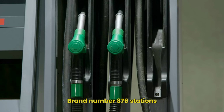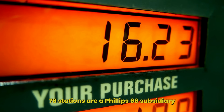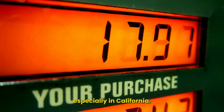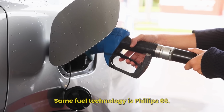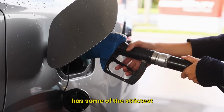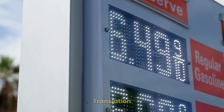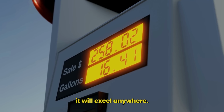Brand number 8, 76 stations. 76 stations are a Phillips 66 subsidiary with massive West Coast presence, especially in California. They were an original top-tier founding member in 2004. Same fuel technology as Phillips 66, and because California has some of the strictest fuel regulations in the country, 76 exceeds them all. Translation, if the fuel passes California's standards, it will excel anywhere.